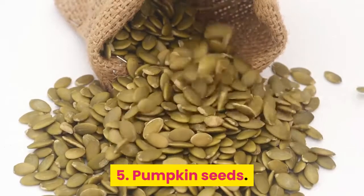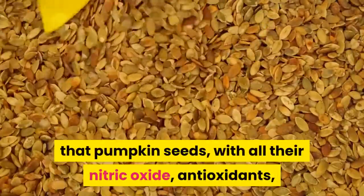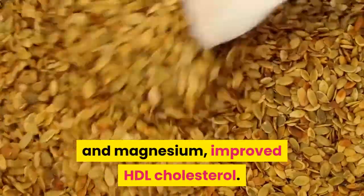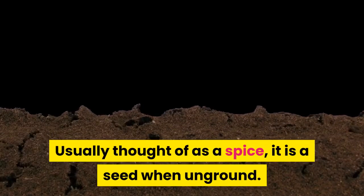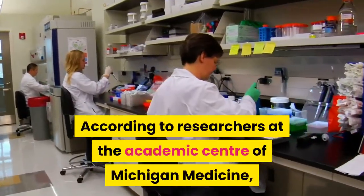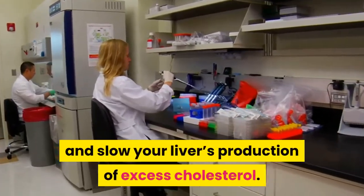5. Pumpkin seeds. A team of researchers showed in the journal Climacteric that pumpkin seeds, with all their nitric oxide, antioxidants, and magnesium, improved HDL cholesterol. 6. Fenugreek. Usually thought of as a spice, it is a seed when unground. According to researchers at the Academic Center of Michigan Medicine, these seeds slow down the absorption of cholesterol in your intestines and slow your liver's production of excess cholesterol.